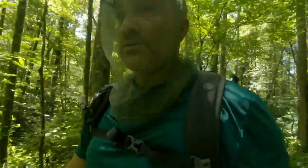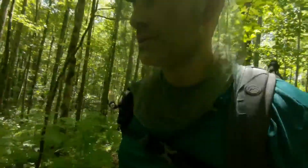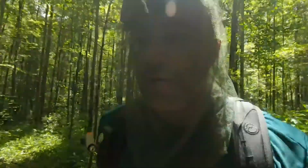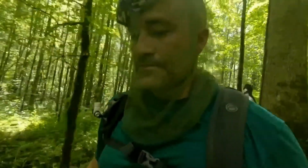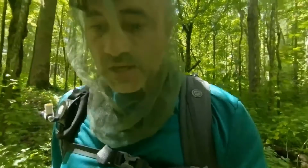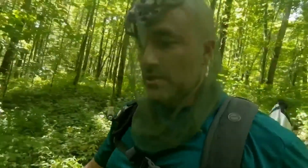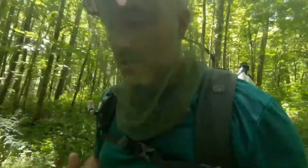If I was starting out, I wouldn't even try to do this 10-miler by myself. It's something that you want to work up to. Or, here's two options. Number one, slow down. Right now, I've been keeping a 2.6 mile an hour pace, which indicates to me that this trail is relatively easy.